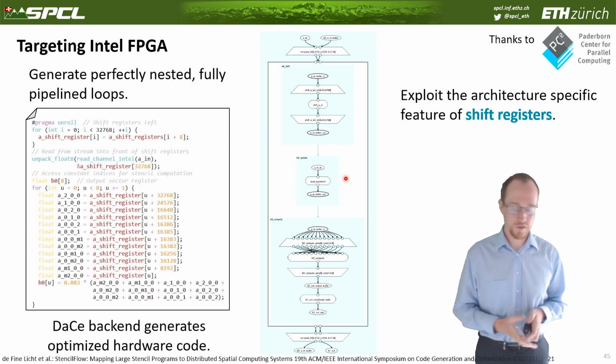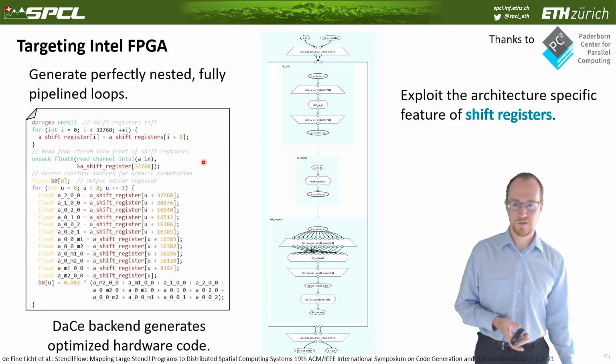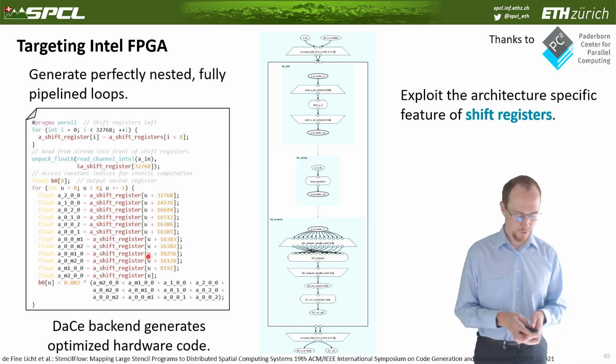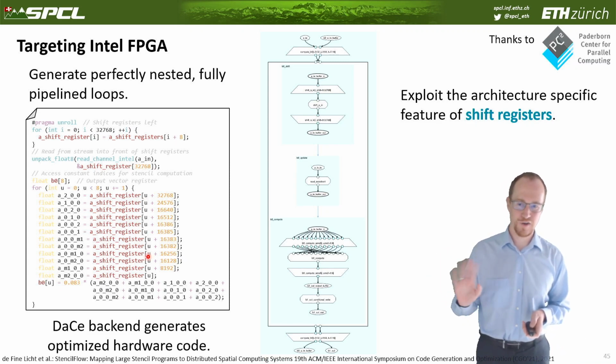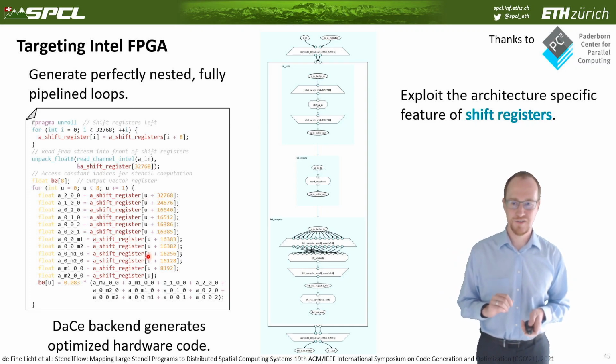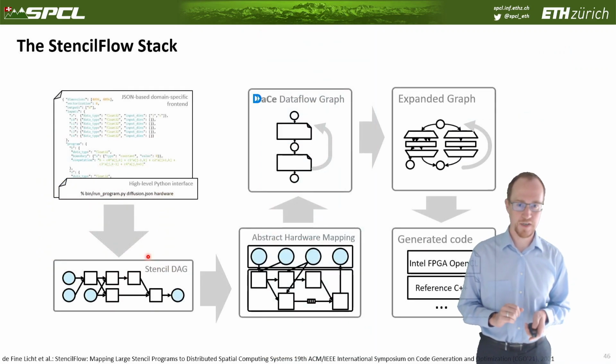And the code that is generated, and this is just a small excerpt of the code, is code you don't really want to write manually. Just computing these indices correctly will probably introduce several errors and at least cost you a lot of time and mental energy to make this happen. So this is all fully automated.